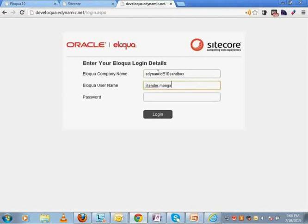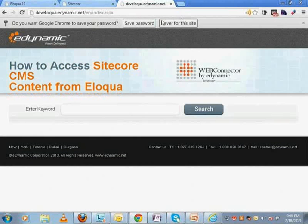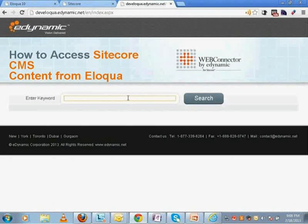You could use your Eloqua credentials and log into the interface. And as soon as you log in, what you see is a fairly simple and intuitive interface. I'll show you Sitecore in a moment, because the Sitecore interface can be fairly convoluted and overwhelming at times if you're not well versed with it. So what we give you is a very simple interface where you can search for the content that you want to leverage within Eloqua, within your marketing automation system. Let me go ahead and show you that.